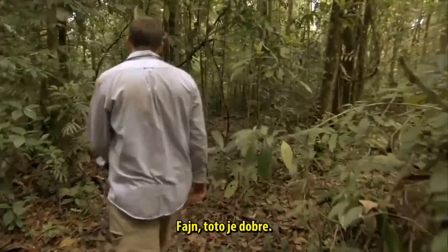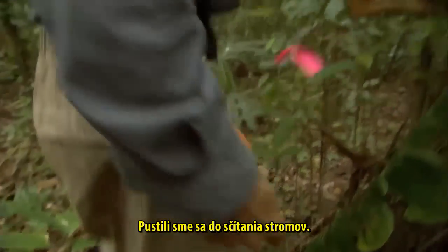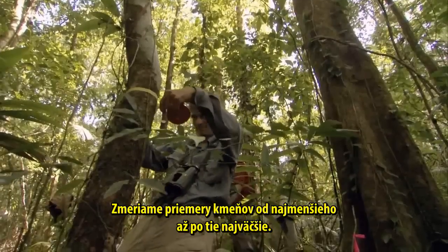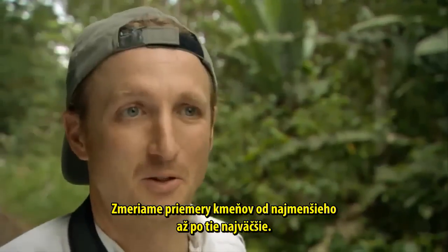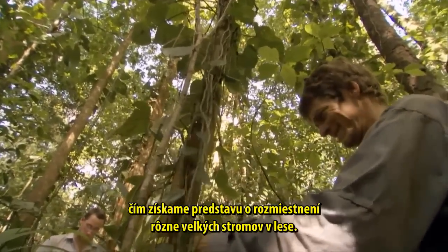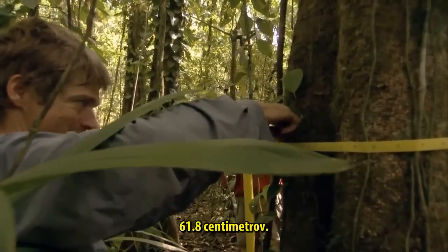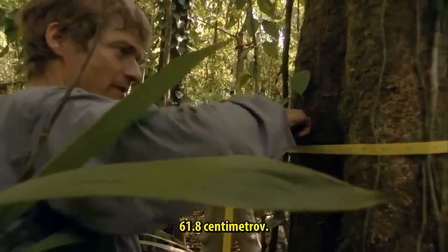All right, this is good. 13.2, 3.3. We're going to census this forest. We're going to be measuring the diameter at the base of the trees, ranging all the way from the largest trees down to the smallest trees. 3 meters above the ground. And in that way, we can then sample the distribution of sizes within the forest. It's 61.8 centimeters.